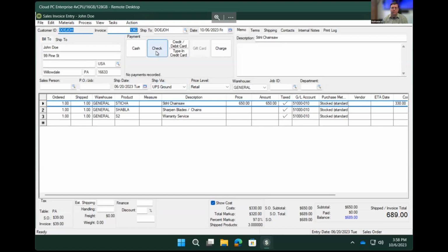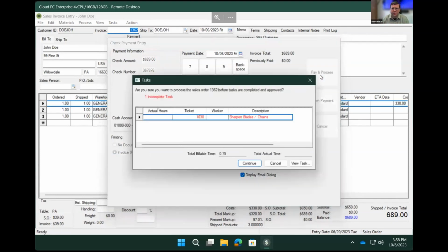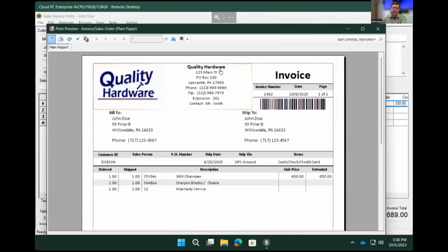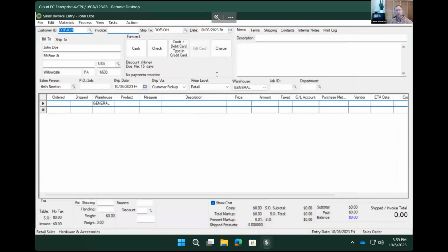Of course, we integrate with credit card processing. That could all be triggered and happen here as well. In this case, we can take a check, send an email if we wish. This all happens right from this screen. And I've printed out an invoice for them. So we ship it or deliver it or print out an invoice. And I'm sure you can probably print out a receipt as well if that's the document instead.